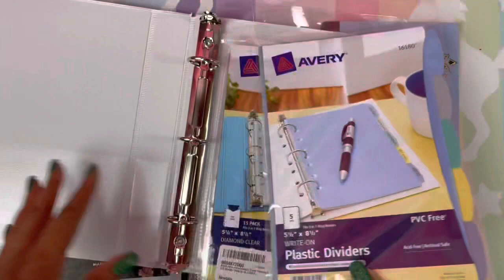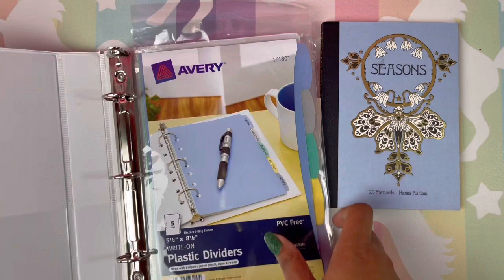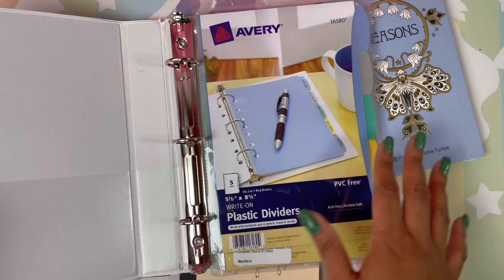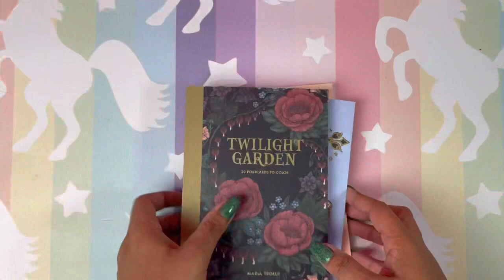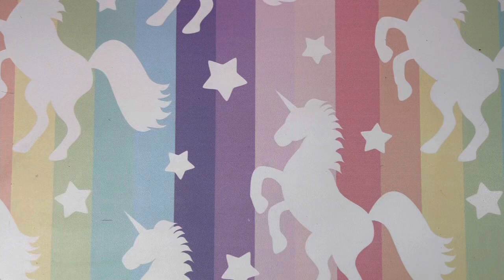And I bought the dividers where I can divide the different books. Like I can have the Seasons tab, the Summer Nights tab, the Twilight Garden tab. So I'm gonna have it all organized, but that is what I'm doing with this mini binder. I am gonna put my completed postcard pages in the mini binder. I thought that was a great idea. All right. So that's the first three books. I have several books. I don't even know how many I have. I didn't count them.